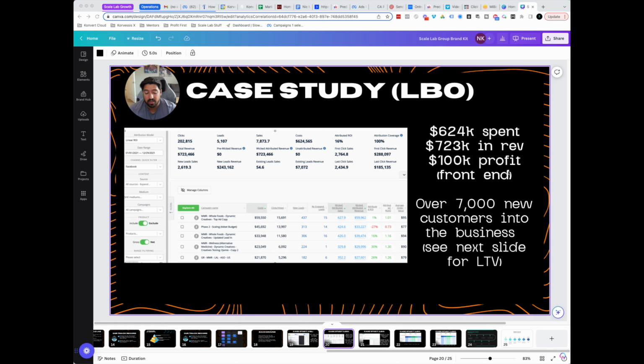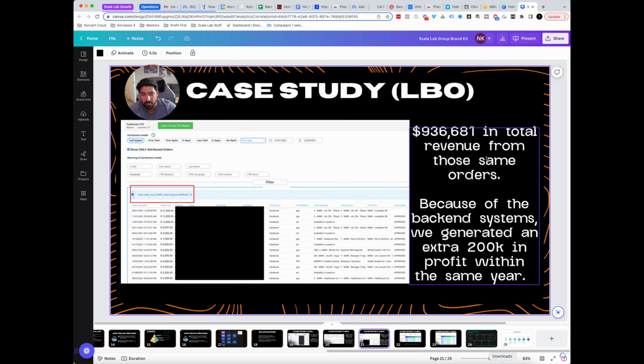Now, the beauty of this low ticket offer is this partner of mine got around 7,800 new customers into his business, right? All those people that came through, guess what? He can now upsell them to the next level of his coaching program, which is super cool, right? And here's what happens now. You can see here what ended up happening is he actually ended up generating an extra $200,000 in profit in that same year. So you can see here, 2021, Facebook ads only.